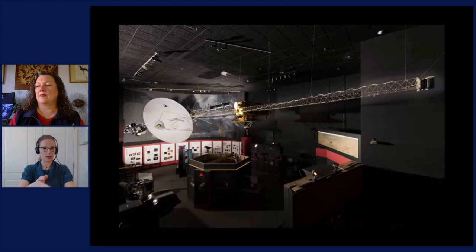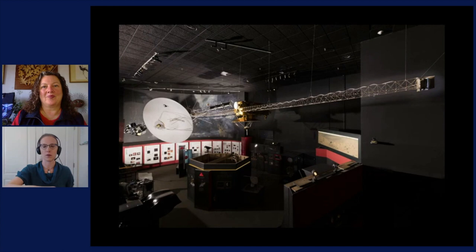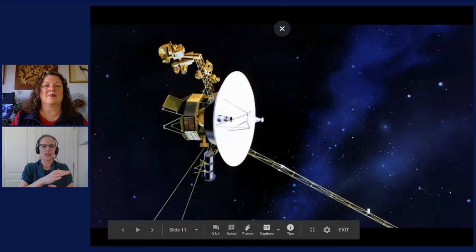Voyager 2, this is our model of the Voyager spacecraft. It's got that long boom, that dish to communicate with Earth, all these instruments. It got the first close-up pictures we'd ever seen of the four outer planets. Up until that point, Hubble hadn't been launched yet. We had only really ever seen them from telescopes on Earth. And when the Voyagers flew by and got these detailed images, we didn't know that there were volcanoes on Io, the moon of Jupiter. There were so many things we didn't discover until we flew close by.